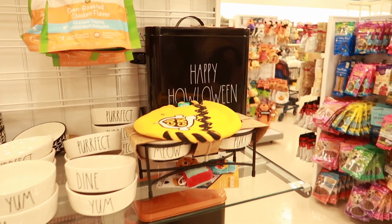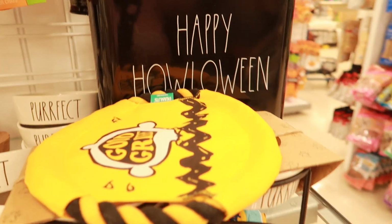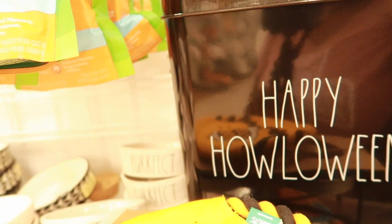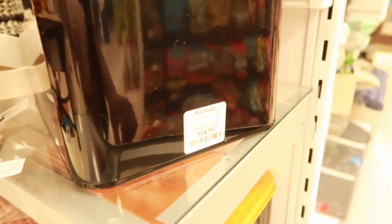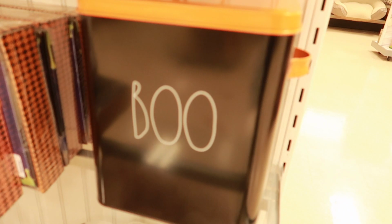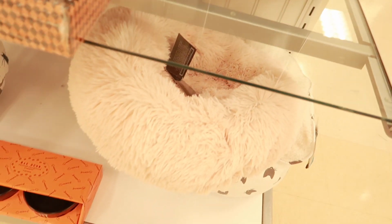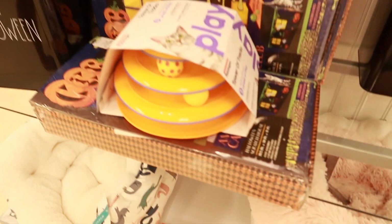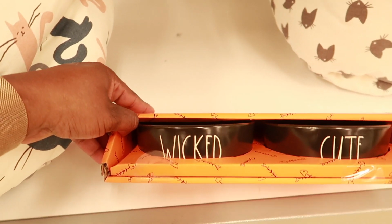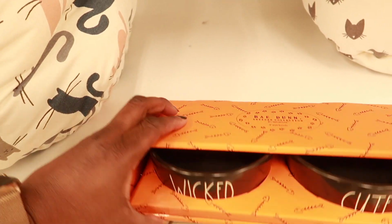Yeah. It's one of those right there. Why do you have to take that one down? Y'all, these are so cute. Oh my goodness. And I'm sure you can keep something in there. You don't have to necessarily keep dog food in there if you don't want. And these right here are so super cute. Aren't those cute, y'all? Oh my gosh.